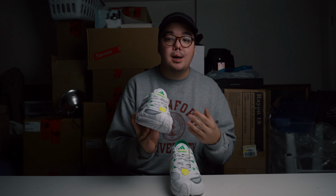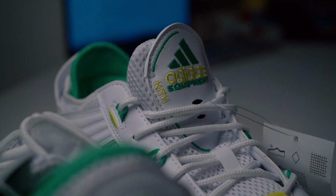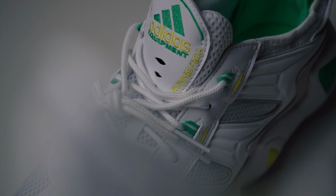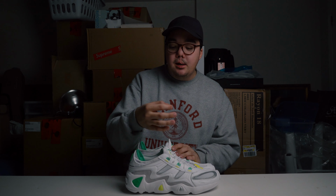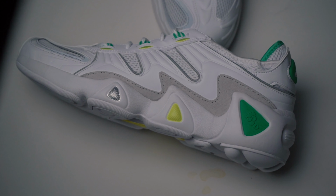in a neon green and neon yellow, with the right shoe showing the word KITH on the right hand side of the tongue, and on the left shoe showing the word Ronnie Fieg, who is of course the founder and CEO of KITH. Now personally, I would have liked that they added more KITH branding to it, unless you look very closely at the tongue itself, or if you actually know the sneaker and know the collaboration, you would not be able to recognize that these are a KITH collaboration shoe. So I would have liked to see a bit more KITH branding to this piece myself.